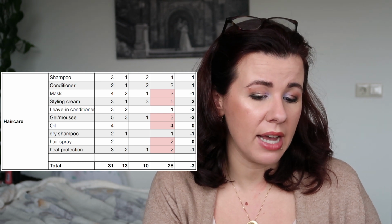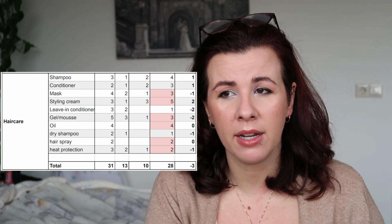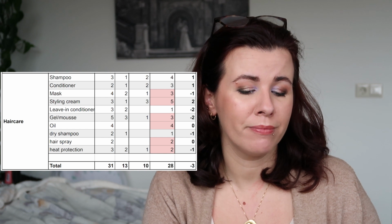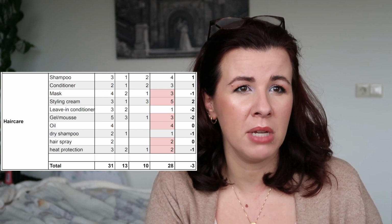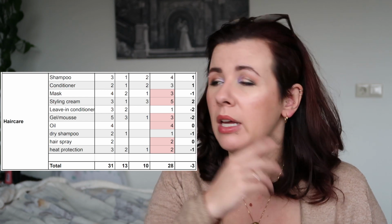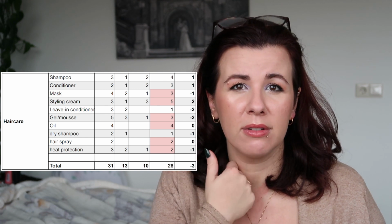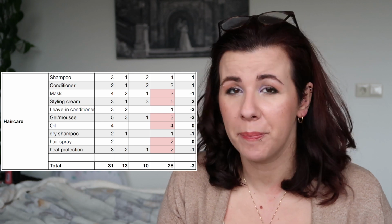And heat protectors, I have 2. One of which is the new Color Wow that I got in the Look Fantastic box. And I don't really use heat on my hair, so I don't know how I'm gonna deal with that. The other one is a mini Briogeo, so they're really small. And they're there, I don't know, because they were sample sizes. And yeah, I just need to get rid of them.